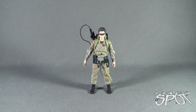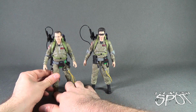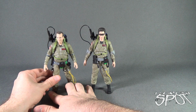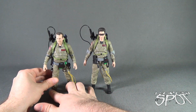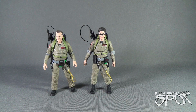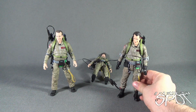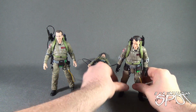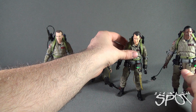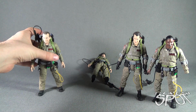Spot will bring in, there we go. There's Pete Venkman. Get his feet to stay, Peter. There we go. And the other Ghostbusters we already had a look at. There is Ray Stantz. Probably need to get myself some more display stands. And there's Winston Zeddemore. There are all 4 Ghostbusters.